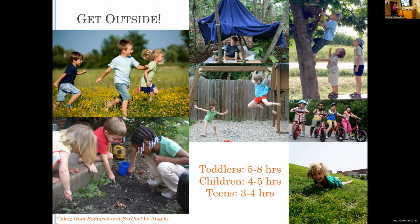In this book, Balanced and Barefoot, which I highly recommend, she recommends that toddlers spend 5 to 8 hours outside, children 4 to 5, and teens 3 to 4 hours outside, which I know sounds like a crazy amount of time, especially given the amount of structured activities that kids participate in these days. But really being able to get outside and be in unstructured environments, engaging with the world, is hugely beneficial to the integration of our sensory systems, and learning from those experiences and being able to problem solve and engage with other kids as well. The recommendation is per day, right? Per day. Yes.